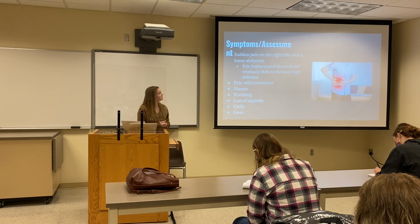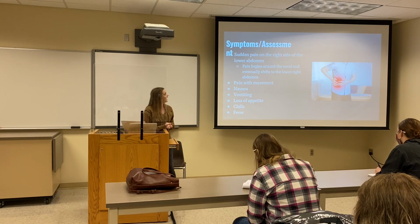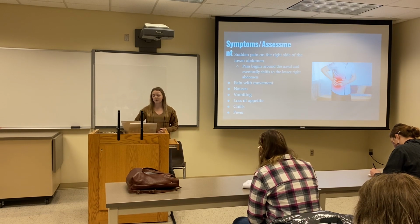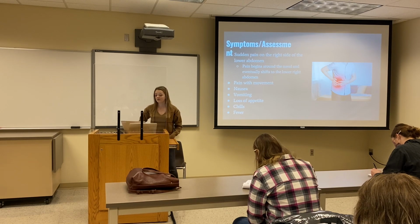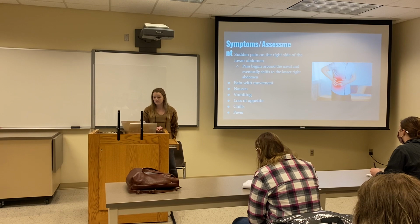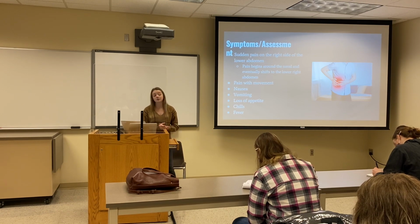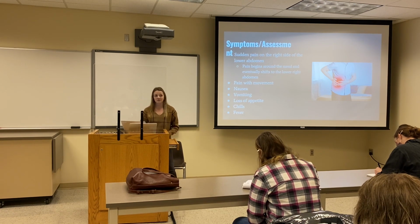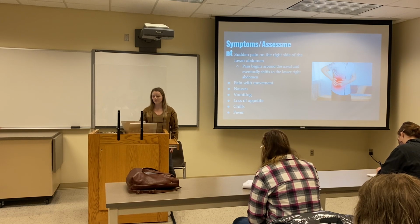Okay, so some symptoms that your appendix is blocked: it's sudden pain on the right side of your abdomen. That's where most of your pain is, but pain usually begins around your navel. When your appendix starts to get infected, the pain is pretty dull, kind of mild, and comes in cramps. You don't really notice it, maybe just a bad stomach ache. But as time goes on, it eventually starts to hurt pretty bad.